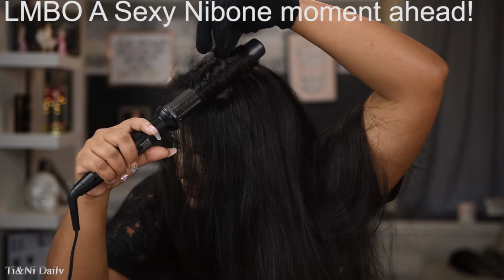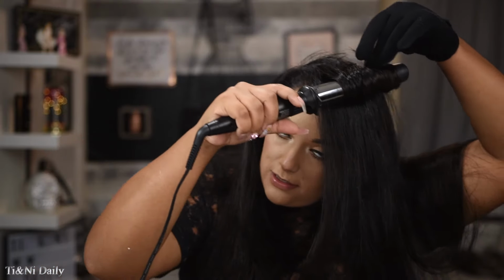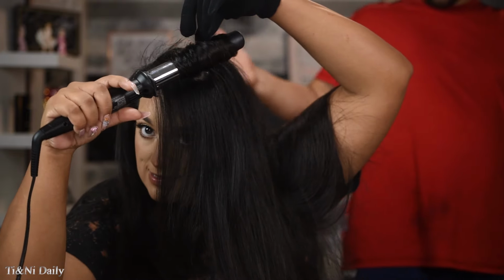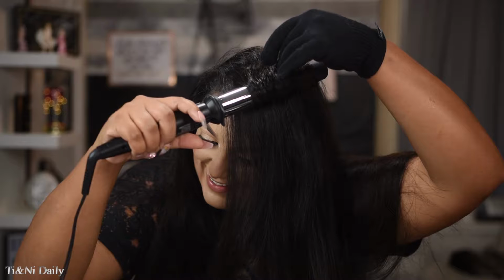Yeah, they're in my purse thing. Over there. Yeah, sure, you can be in the shot. Sexy knee bone. Sexy knee bone. Oh my god, you realize it's going to be in the video, right?